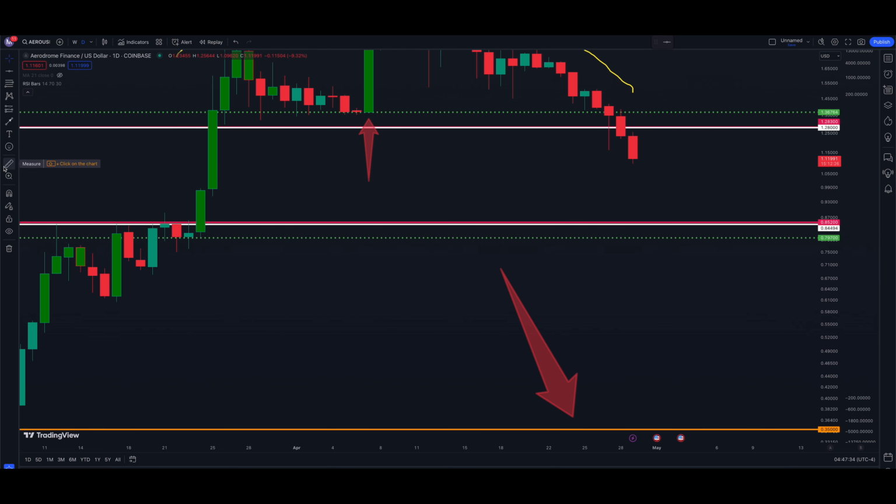We'll see. I mean, if Bitcoin doesn't get its act together and the top's already in, we're putting in lower highs. I don't know if we put in a lower low yet. We'll jump into that at the end of this video. And if Bitcoin goes into a pretty large correction, you could easily see Aerodrome down 70 to 80%.